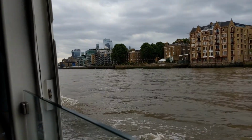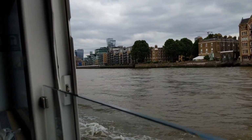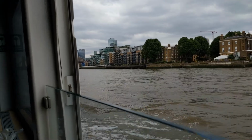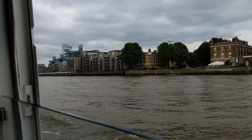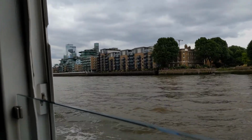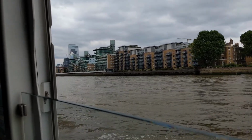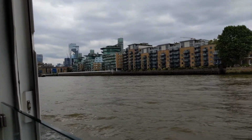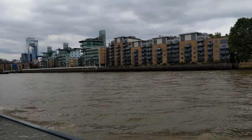Before we get there though, look up the river in front of us on the left, dominating the skyline, we have the Shard. At the moment, the Shard is still the tallest tower block in Western Europe. It stands 1,016 feet tall. It comprises many different things: a luxury 5-star hotel, private apartments, a few different restaurants, and the top of the viewing gallery. It's just become the most expensive viewing gallery in the world.